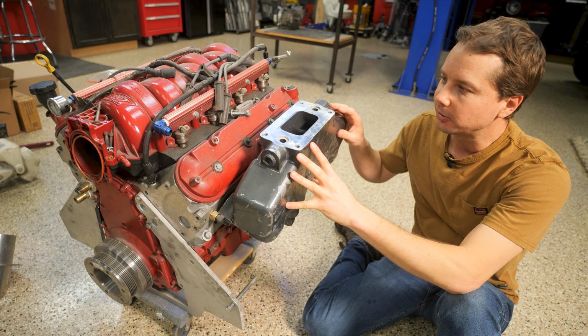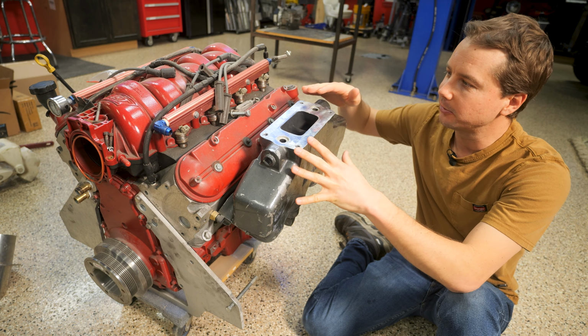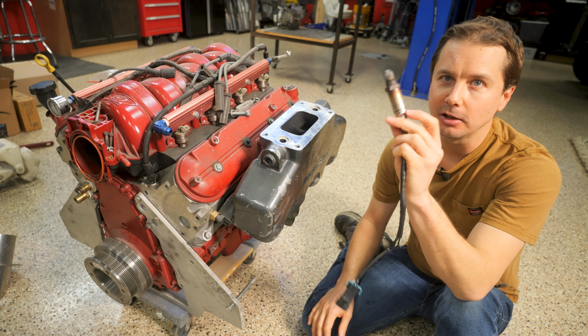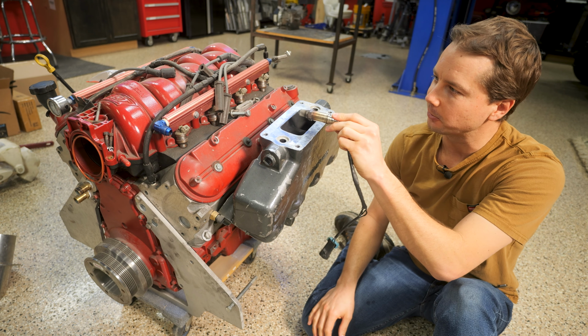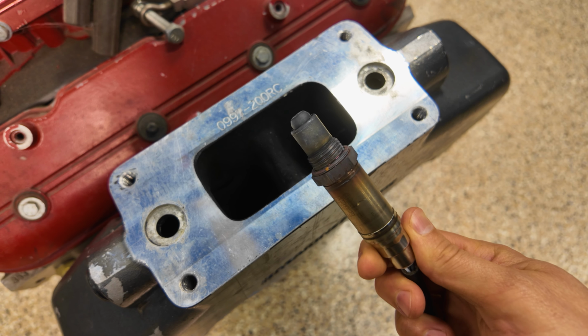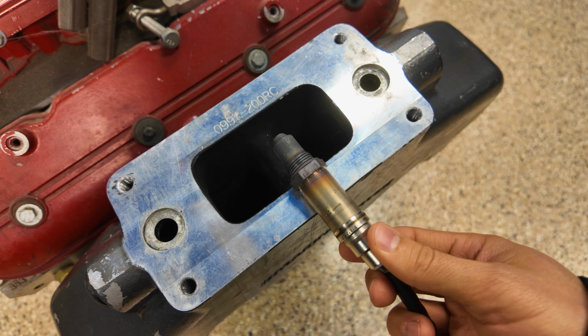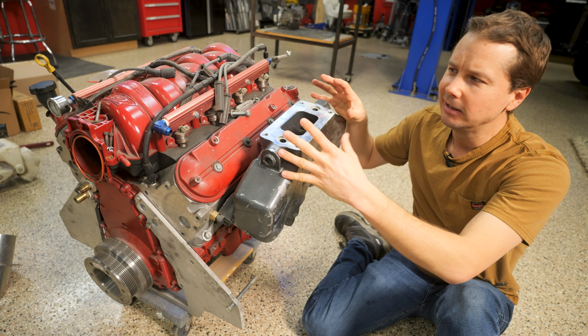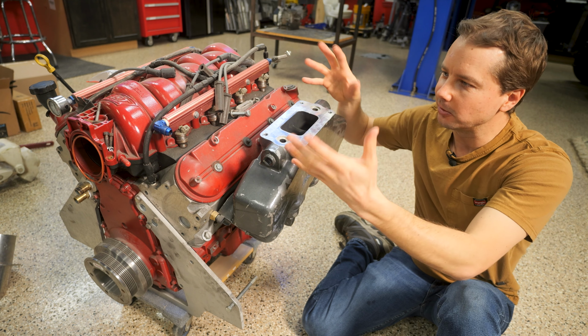So here's where we wanted to start on the exhaust. This is where we left off years ago. The problem is this is a fuel-injected engine and we really need O2 sensors in the exhaust stream so that we can tune the engine, monitor how it's running. From the factory, marine manifolds like this, they don't come with a provision for an O2 sensor because the tune is set from the factory. Boat dealers don't care if you're able to tune your engine or not.